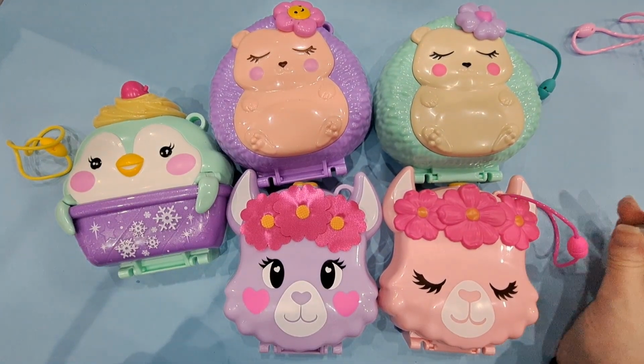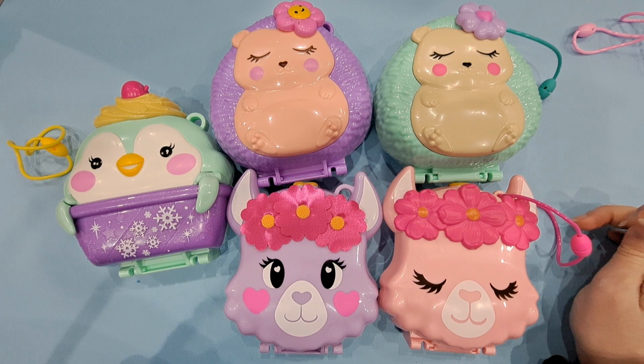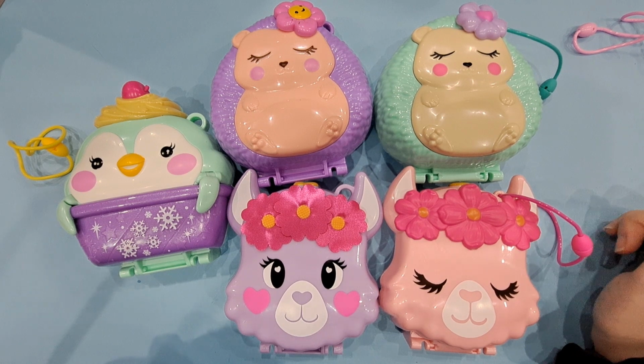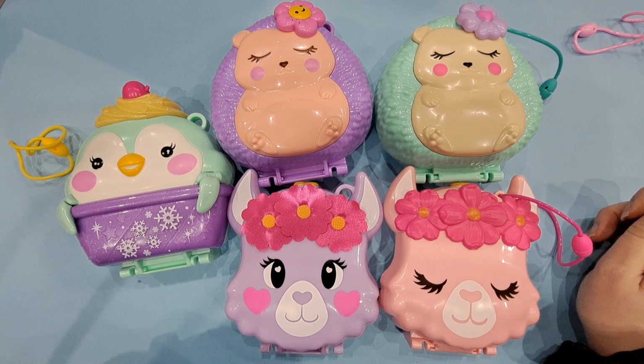I wasn't actually planning for today's video to be so in-depth about this, but when I saw that there were similar compacts, I was like, oh, that's interesting, but I didn't think they would make it as copy and paste as they have. I thought at the least, maybe they've changed the inside, but no, they've literally kept the inside the same as well. So I'm kind of disappointed with that.